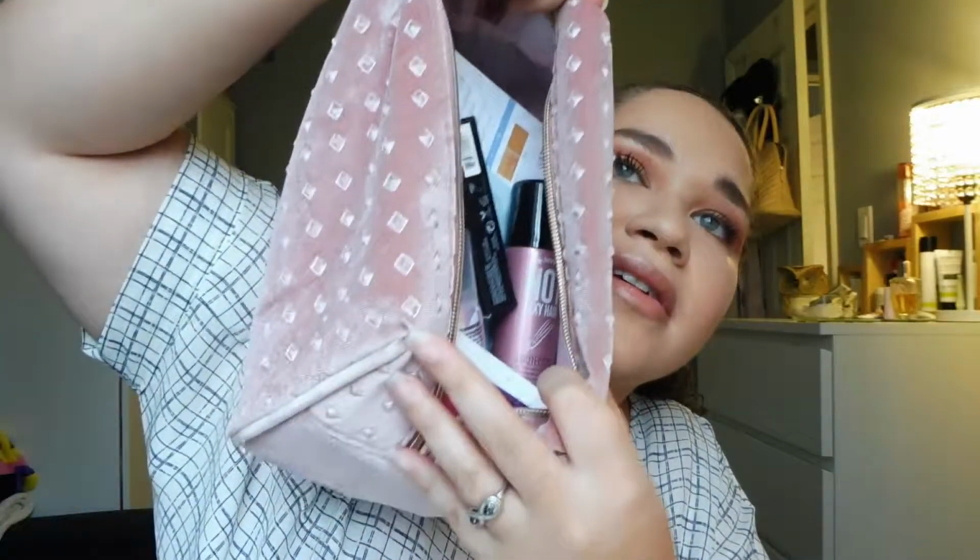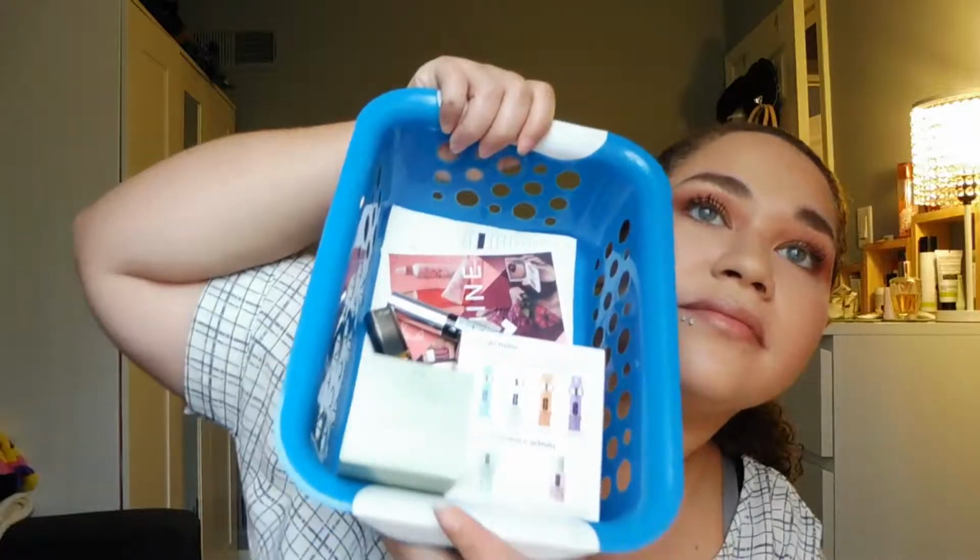So today I had an Ulta haul for you guys. To be quite frank, most of it was free. This is filled with stuff. And then I have this bag, which is filled with stuff. And then I have my box, which is filled with more stuff. So, if you guys are interested in seeing primarily all the free stuff I got from Ulta, but some of the stuff that I bought, keep watching.